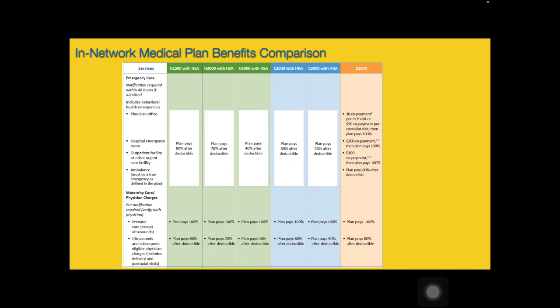Emergency care, emergency room visits, you do have the percentage that the plan would cover after the deductible. Notice, however, on the B1000 plan that if you have an emergency room visit, it would be a $200 copayment, and then the plan would pay 100%. However, if you were admitted, then you would not have to pay the $200 copayment, but you would go against the deductible and cover at the appropriate percentage.